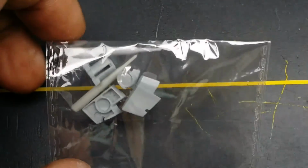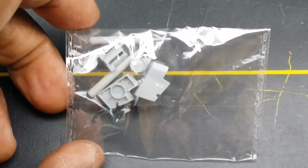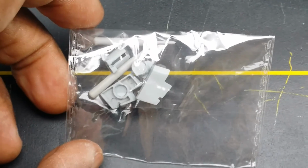Alright, this little pad, this little plastic deal here, see inside this plastic bag here. The two little toothpicks, these are the gear replacements. I'll go into detail on the purpose of these later on in the review, okay?